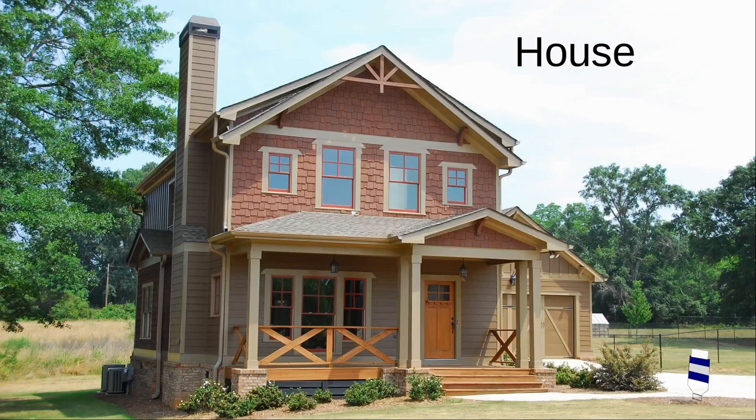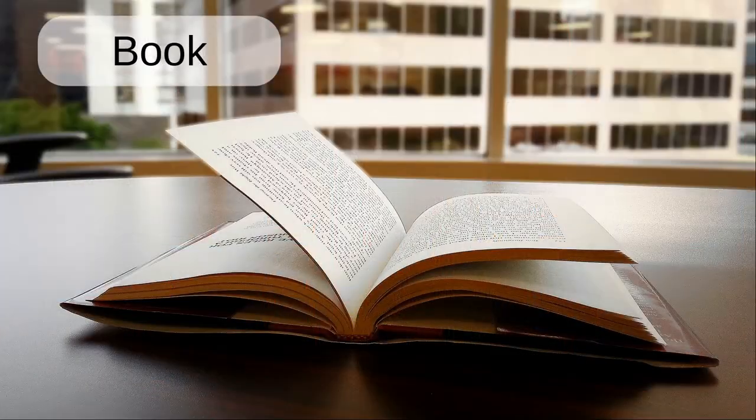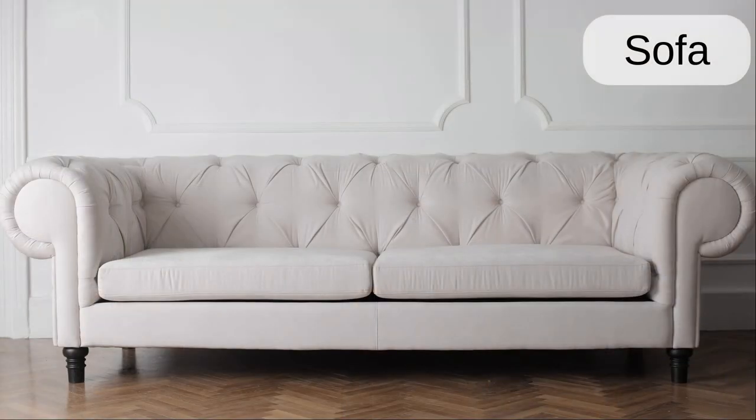Now with that done, let's have a look around the house. We'll start in the lounge room. In here, there's a bookcase if you want to grab a book to read. You might want to sit on a chair by the table or relax on the sofa.